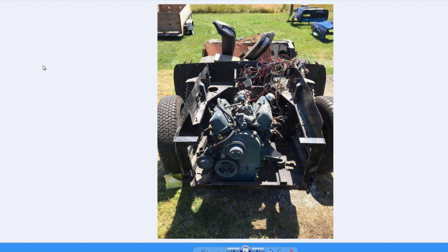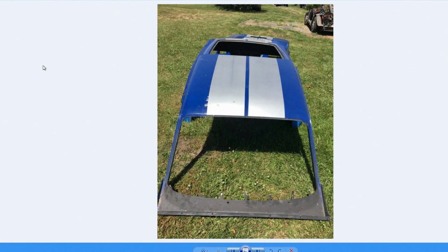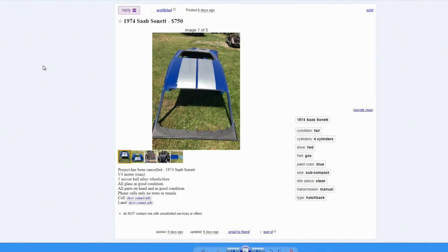No. I don't think that's the case either. It definitely looks cut up. Maybe that's what they just look like, but aren't they like composite body? Don't ask me. Fiberglass bodies on whatever. I would assume so. There's no rust on any of these body panels. Yeah, there's no glass. No interior?